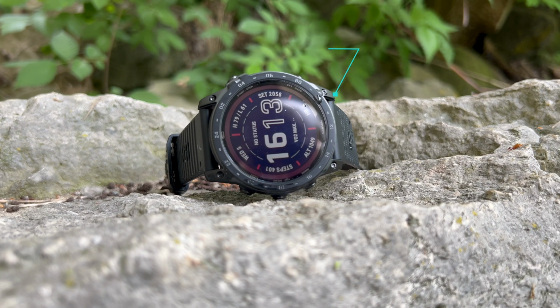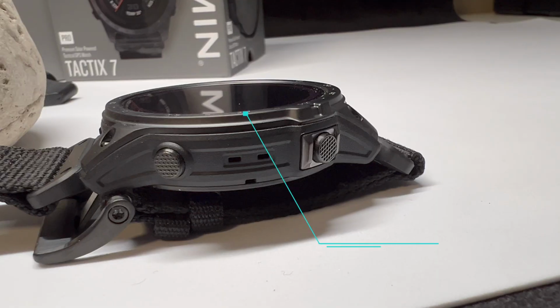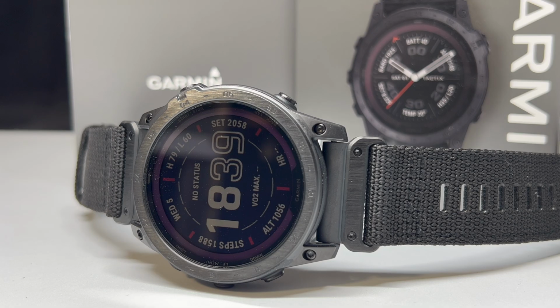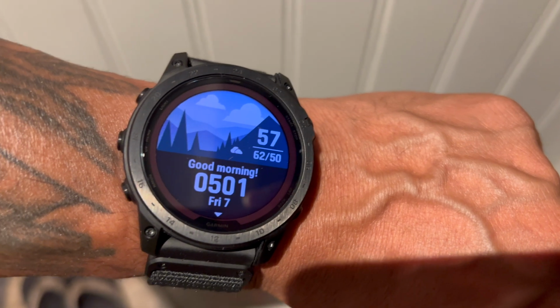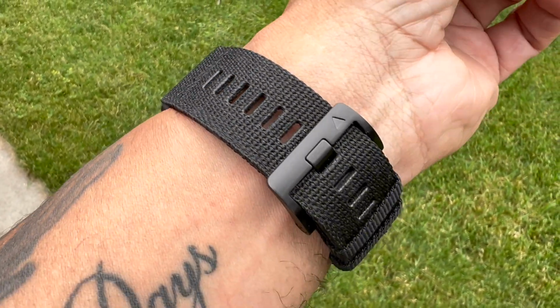Now we have a 50mm lug to lug, and 14.5 millimeter thickness. This one's out of the box with its nylon strap at around 95 grams, I believe it is. And I'll be honest with you, I find the strap very durable and rugged, but it seems like it could be a little rigid, right? And it doesn't really have a lot of flexibility per se. It just comes across as stiff, you know? And I would like it to be more soft.